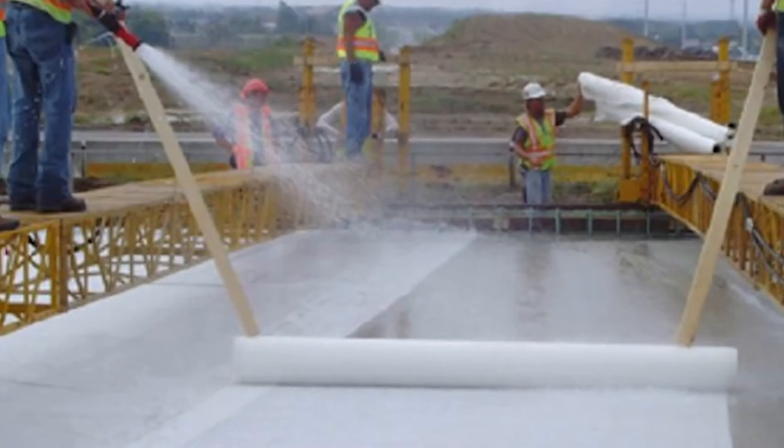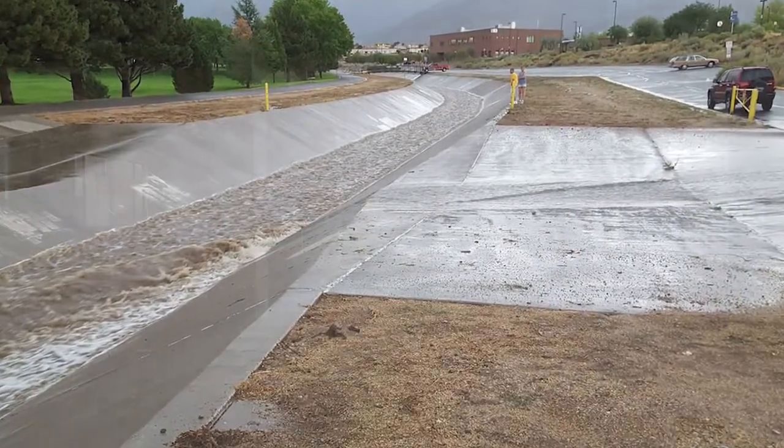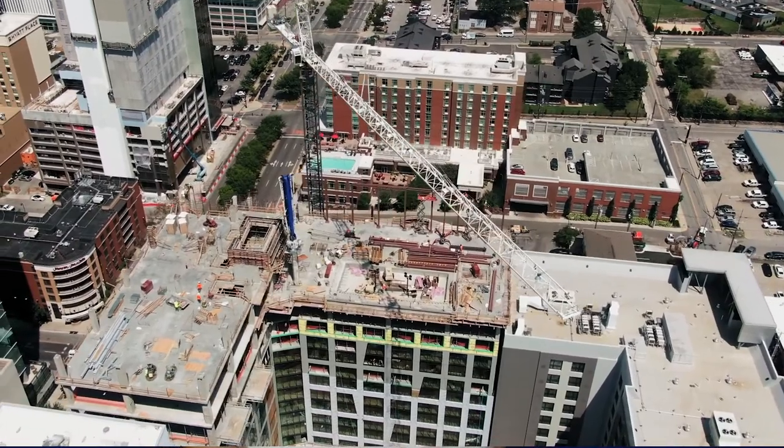Additionally, since concrete is used to create hard surfaces, it contributes to surface runoff, which can cause soil erosion, water pollution, and flooding. And concrete dust released by production, building demolition, and natural disasters can be a major source of dangerous air pollution.